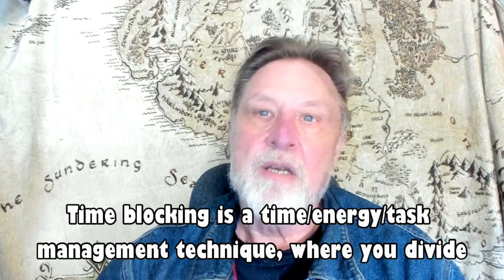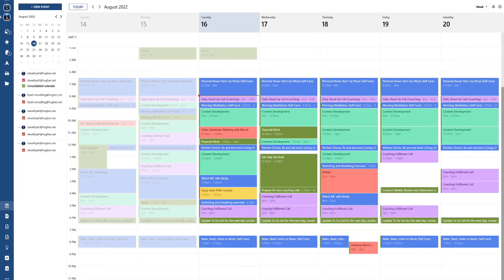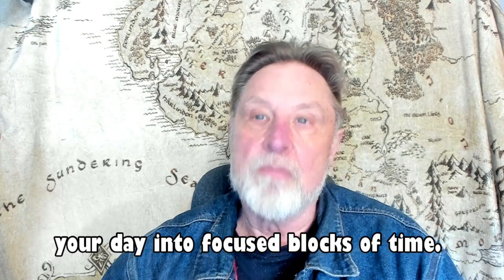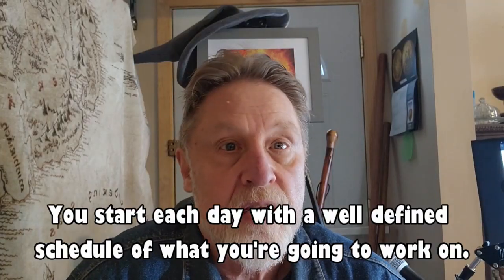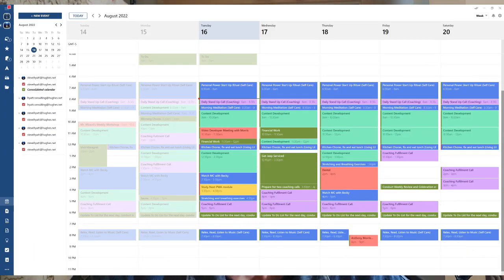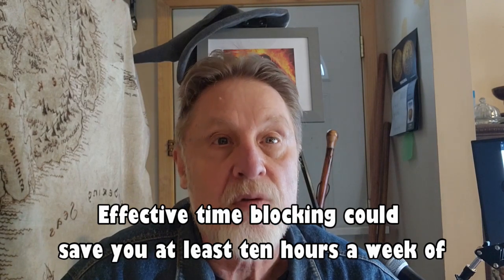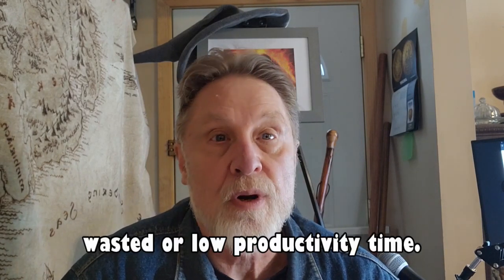Time blocking is a time, energy, task management technique where you divide your day into focused blocks of time. You start each day with a well-defined schedule of what you're going to work on and when. Effective time blocking could save you at least 10 hours a week of wasted or low productivity time.